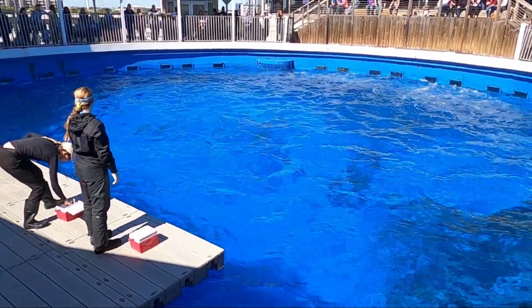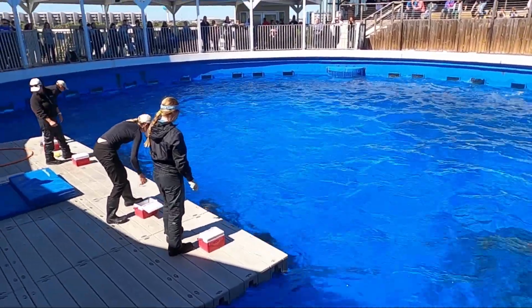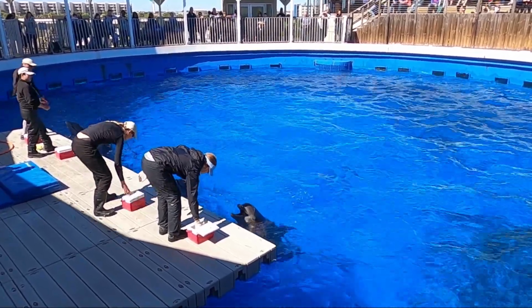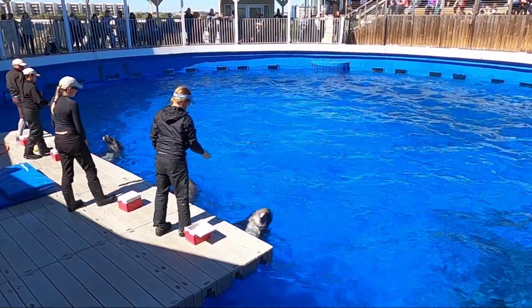But of course, in addition to that tail lock behavior, they can also use the power of those flukes to launch their entire bodies up and out of the water to get a better look at all of their surroundings.